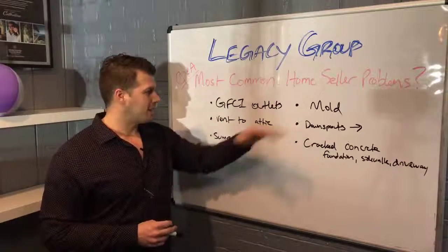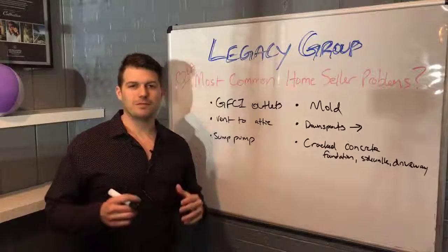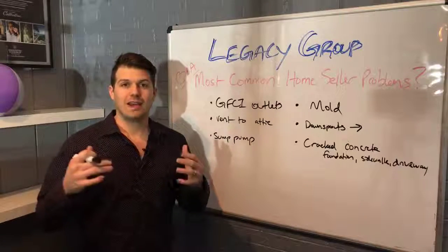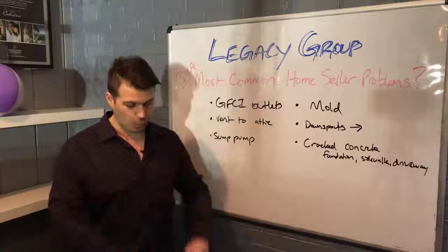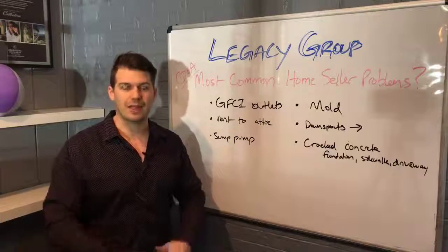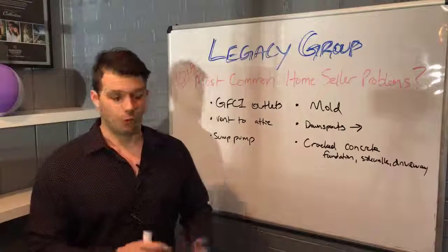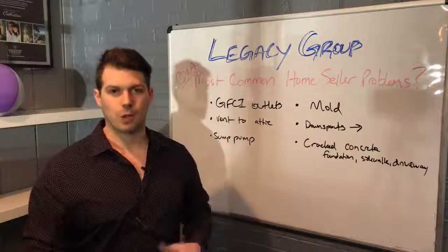We talked about the attic and the mold. Downspouts. This is a very simple thing, but you'd be incredibly surprised, or maybe you wouldn't be surprised, how many people don't have their downspouts hooked up to their gutters, and it's just water pouring into the side of the house, and people wonder why they have water problems in their basement. They have mold in their basement. They develop cracks in the foundation, whatever it may be.